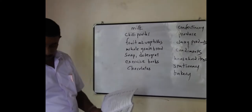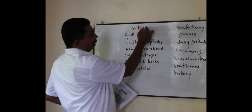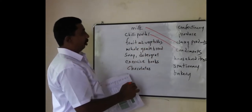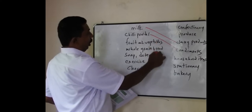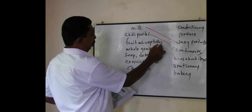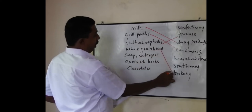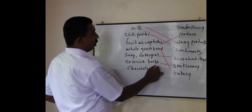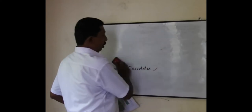Now you are asked to match these columns. How can you match milk? What is suitable for milk? Milk means dairy products. Chili powder, condiments. Fruit and vegetables, produce. Whole grain bread, bread is bakery items. Detergents, household items. Exercise books, stationery. Chocolates, confectionery. Like that. You can get the support of your elders, your friends, and your parents also.